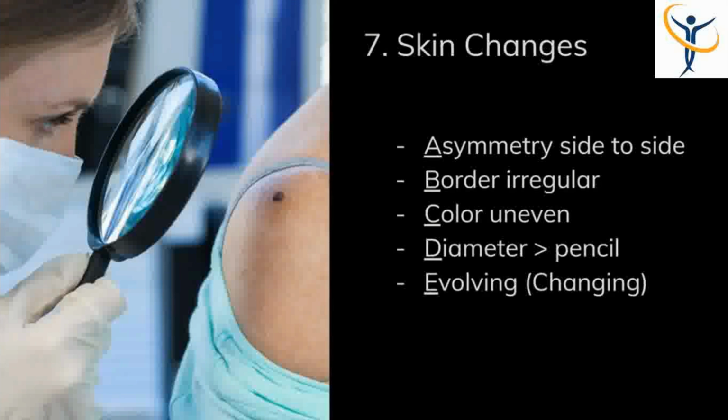And E would be evolving. It means it's changing. You've had it for 20 years, but in the last year it looks different. That's something that you want to get checked out.